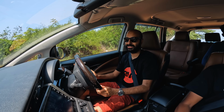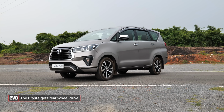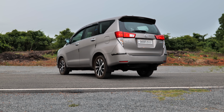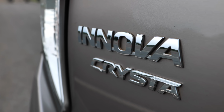My favorite bit about the Innova Crysta though is the fact that it gets rear wheel drive. Now we all know that if the front wheels are left to do the steering and the rear wheels are left to do the powering down, then that's a good thing for the way a car feels on the road. In the Crysta, it feels very good.